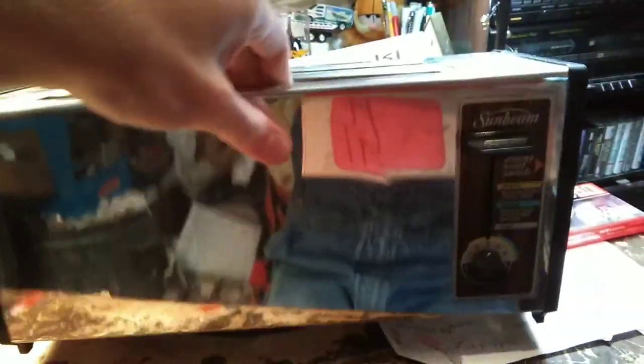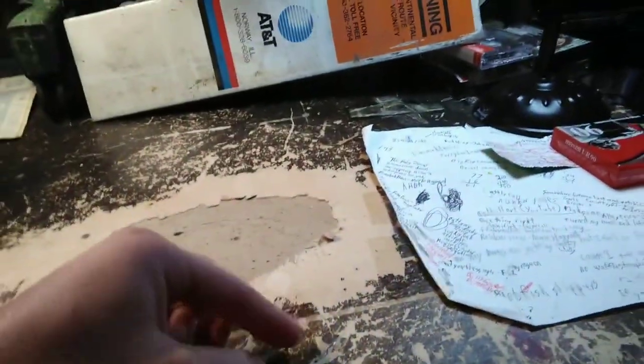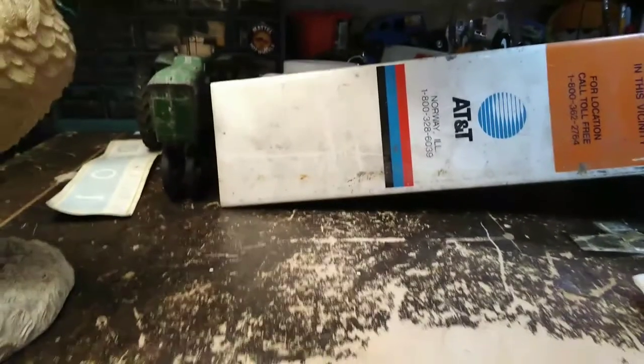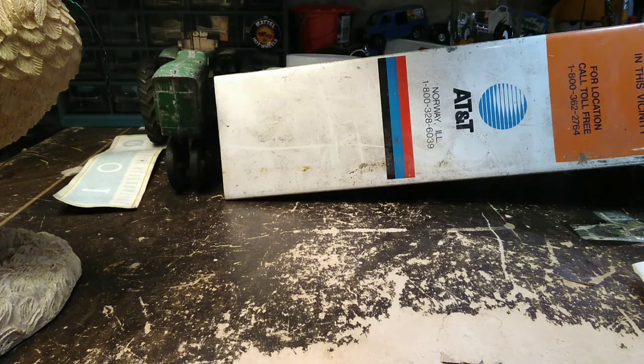So, it needs polished up a little bit. It looks like a good thing to use the chrome cleaner on. Now, I'm very surprised there's only one piece of burnt toast in there that fell out of that toaster. Let me show you. I'm going to take the camera to the other stuff I got there because it's bigger. The toaster was about the maximum size thing I could set on here without knocking everything over.